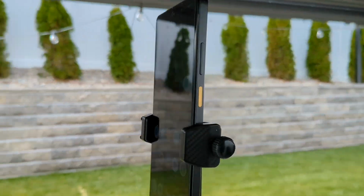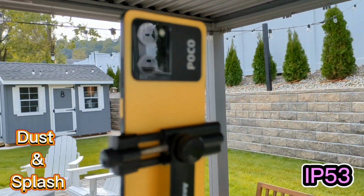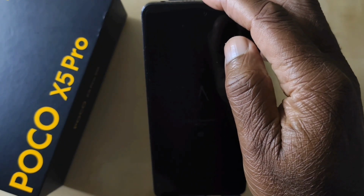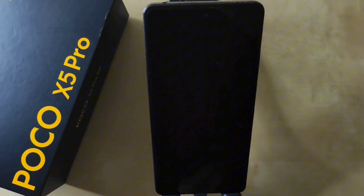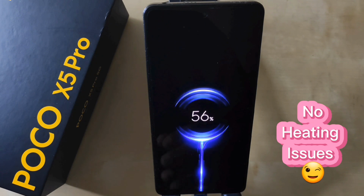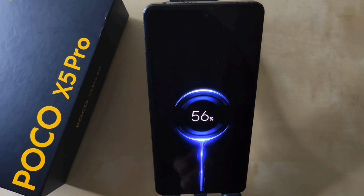The device does have an IP53 dust and splash resistant rating. The charging animation on this device does put its rivals to shame. And what I also love about this animation is that you will see it on the more expensive flagship Xiaomi phones.